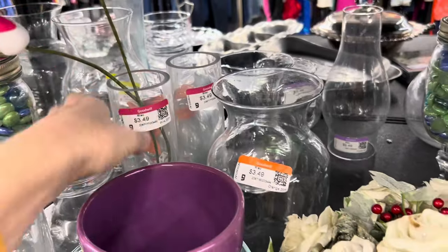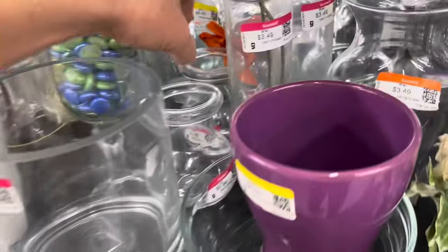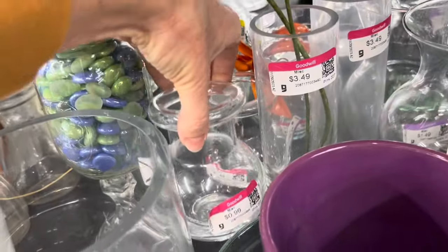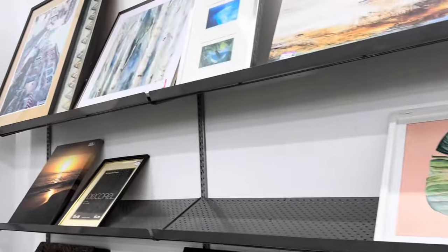Here I am looking in the vases for something special. Again, there's that same exact piece. And then I actually own this one as well. So once you start looking, it's amazing. You just learn what's out there.